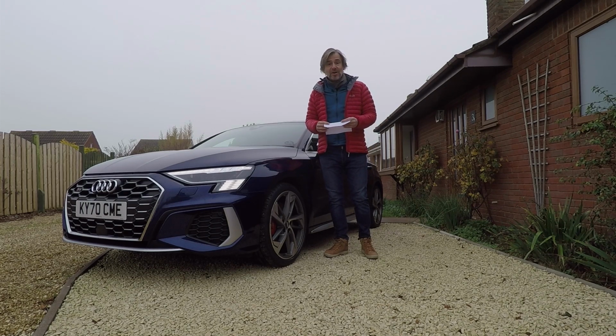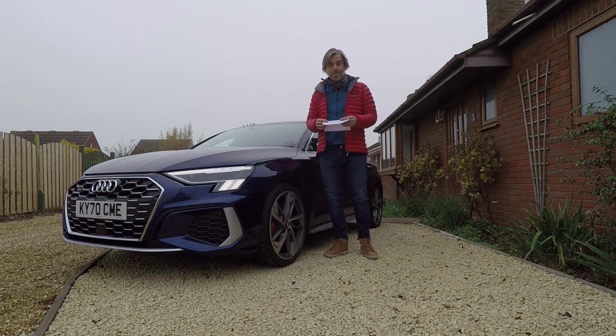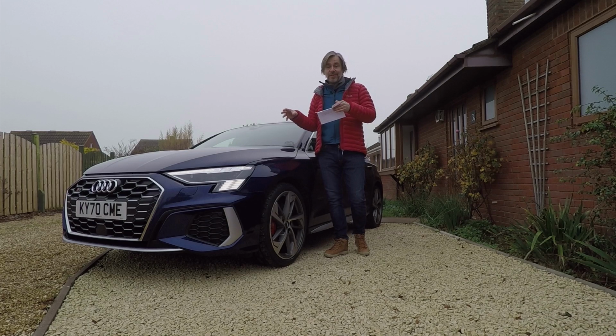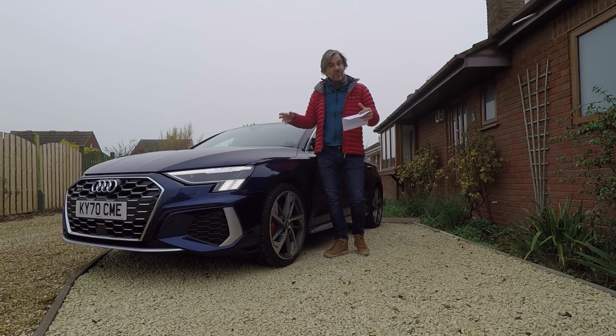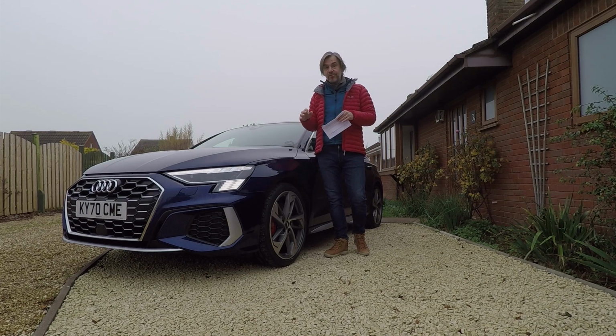In many respects, it reminds me of the Mark 7 Golf R, which for many people won't be a bad thing. It's lost the flat-footed feel of the old S3, and now the chassis is alive, but the game has moved on. People expect more than that. I'm pretty sure the RS3 will right all those wrongs, but at what price?